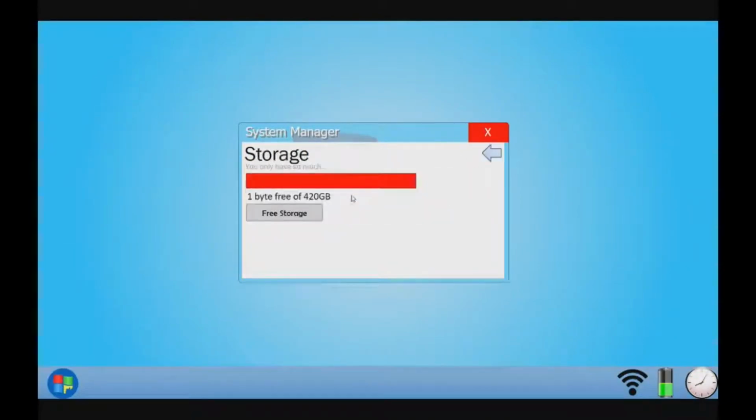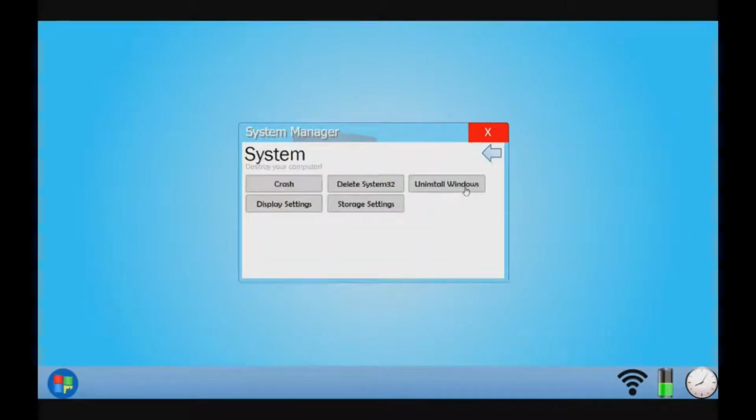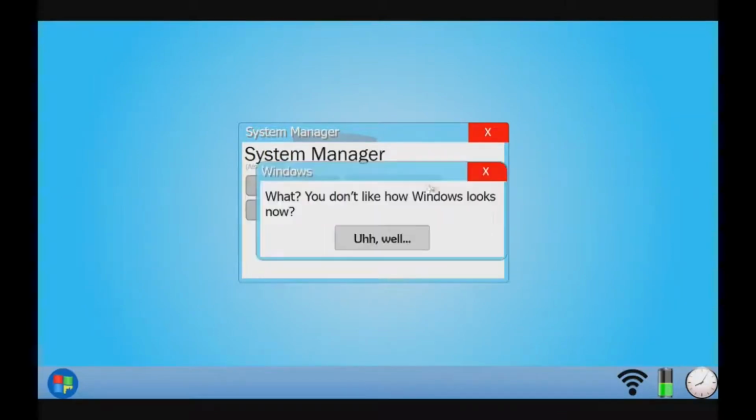Actually, no, we still have storage settings. You only have so much storage. 1 byte free of 420 gigabytes free storage. Would you like to delete all files on drive C? No. Yes, I guess. Okay, there's a byte there. That's good. Well, let's go to personalization.